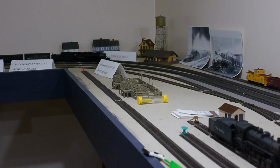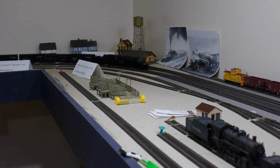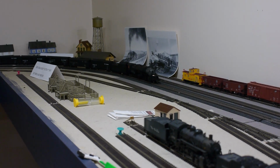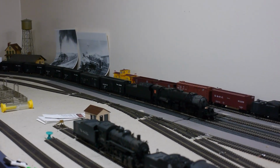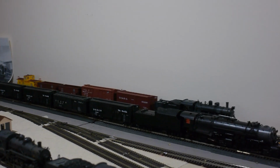Now coming into view, I believe that's an eastbound train. That train will also end up eventually in the Grand Junction yard after a couple more laps of the railroad. By Grand Junction, approaching.